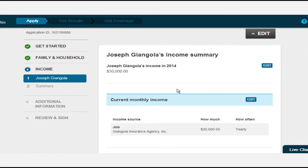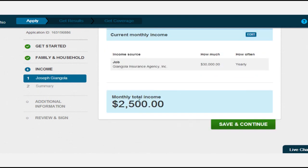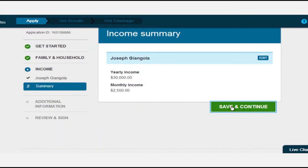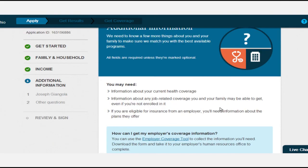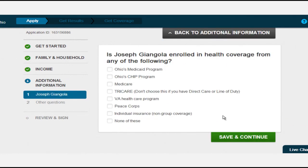Now we've got, obviously we're keeping moving here. We can review the information, edit it if we see anything that we don't like. Total monthly income right there, save and continue. Income summary is very short and sweet. Now we're on to any additional information. You may need information, current health coverage, and so on. Job-related coverage, if you're eligible for insurance from an employer, that information as well.